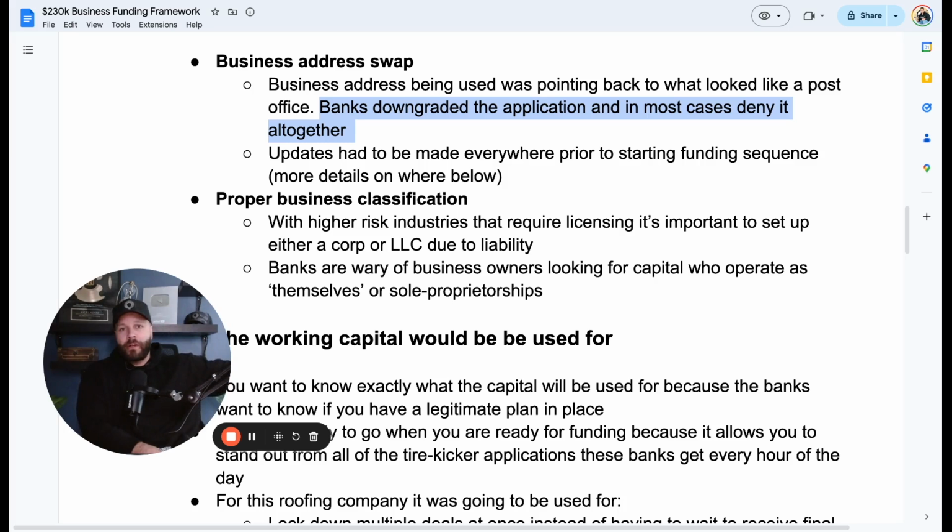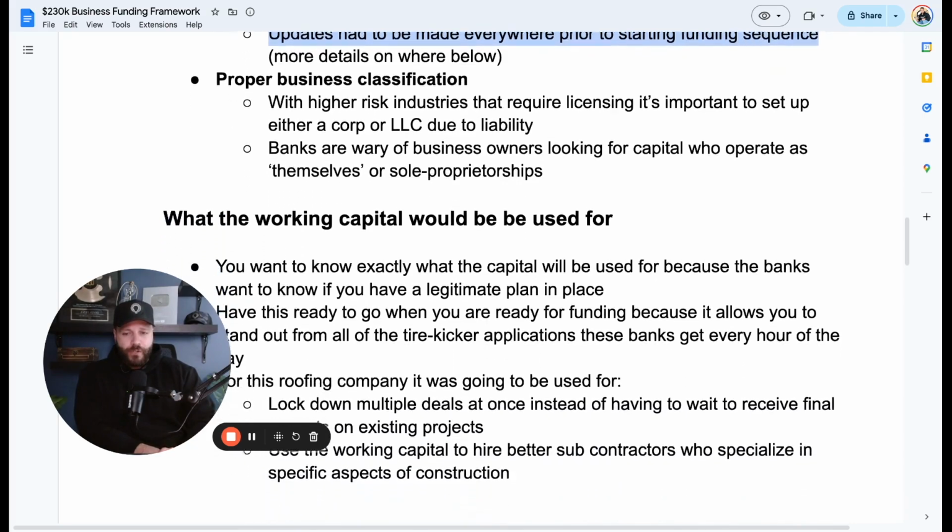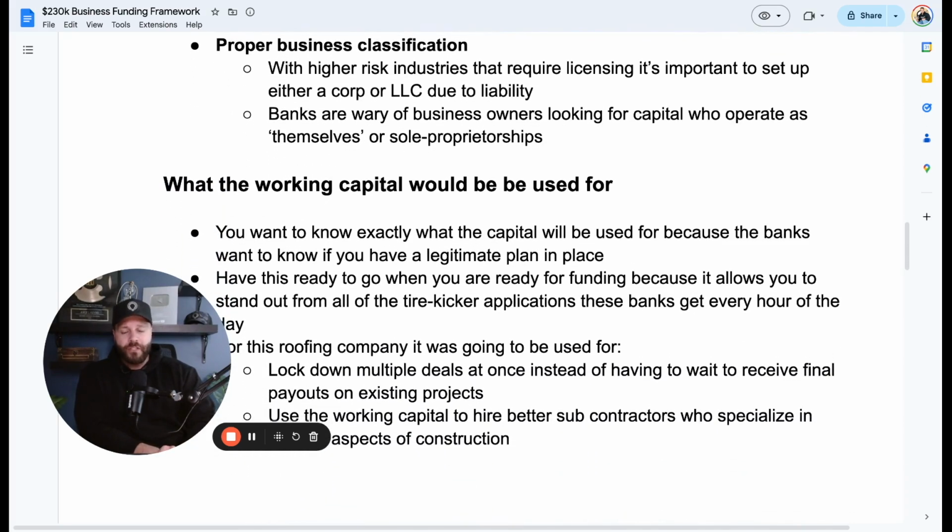Again, assuming you're not brick and mortar. This is for those of us who maybe have virtual office addresses. That's what you want to pay attention to, which is what we found with this address, which is why we did the swap altogether. So updates had to be made everywhere before starting the funding sequence. I'm going to give you guys more details on how you want to update your business addresses, but the business address was updated everywhere before starting the funding sequence. You want to make sure that the information is always matching across the board prior to starting your funding rounds.